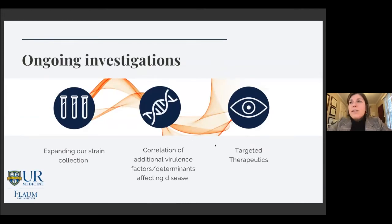So right now, this is some early work that we're doing in the lab. We've got a lot of work still to do. We're growing our strain collection as fast as we can. We're looking at other types of genetic determinants that may be important in ocular infections. And of course, the long range goal is developing new therapeutics based on those targets.